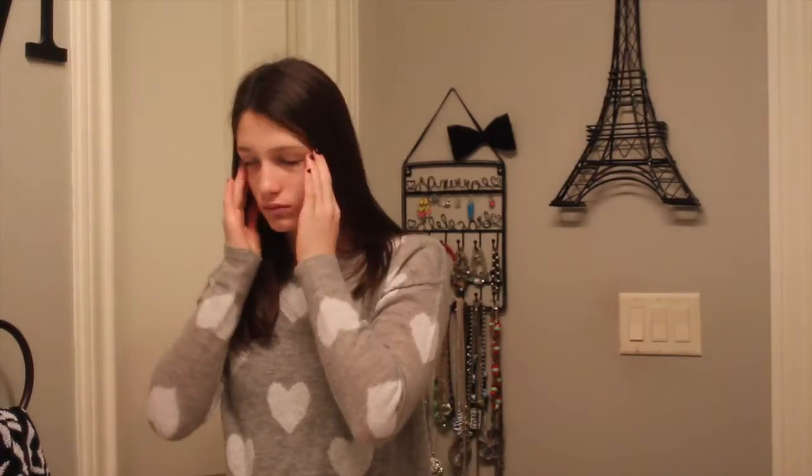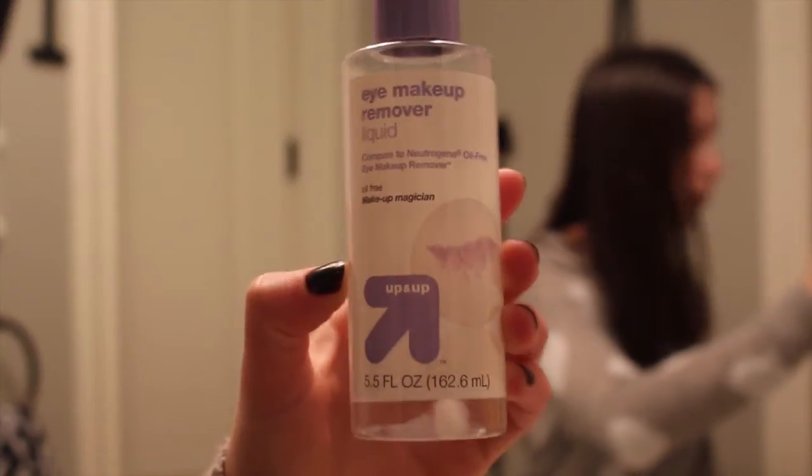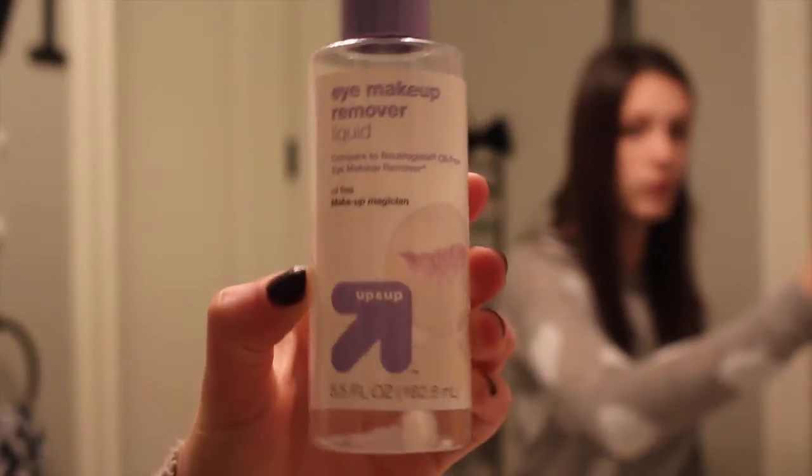So once I'm through making award-winning faces in the mirror, I'm going to remove any leftover mascara that's under my eyes. To do this, I have this liquid eye makeup remover. And guys, this stuff works so well.